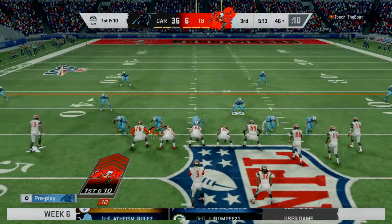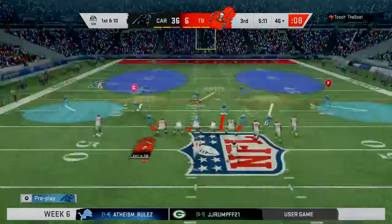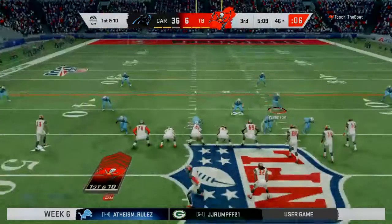Big stop, D. Big stop. Let's Delta. Mike's 5-4. Mike's 5-4. Mike's 5-4. It's coming this way.